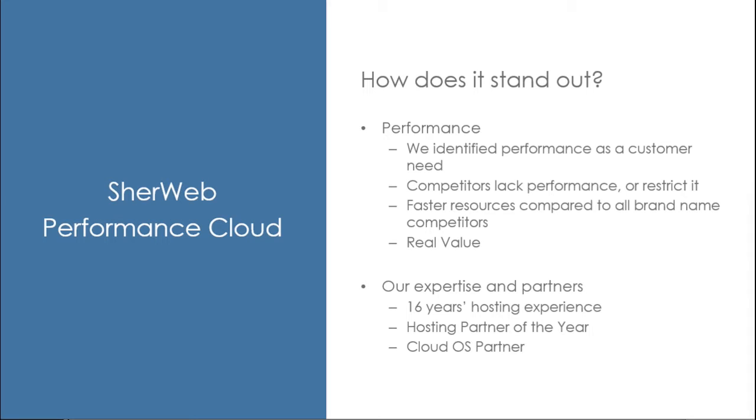We mentioned hosting partner of the year. We are also a Microsoft Cloud OS Network partner, which is a limited group of partners that have shown that they know how to use Microsoft solutions to build cloud solutions.